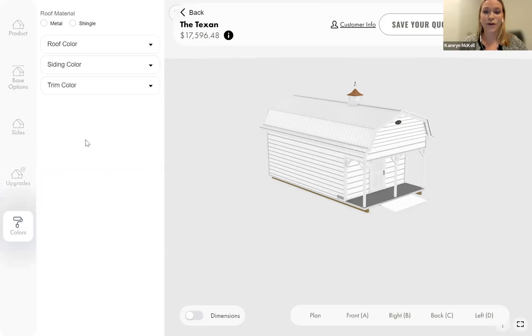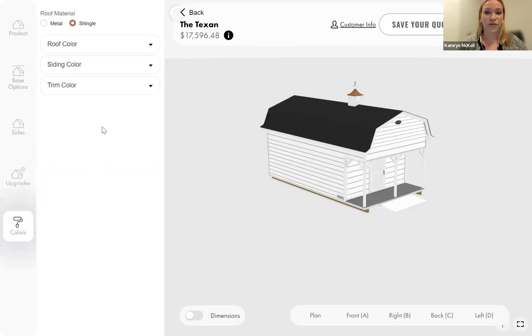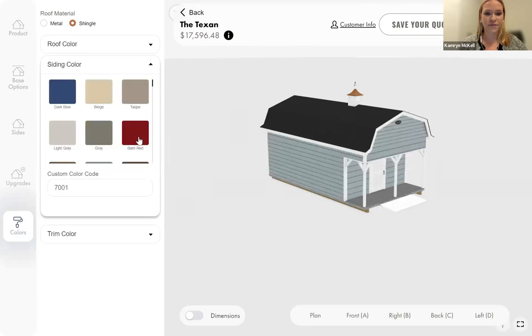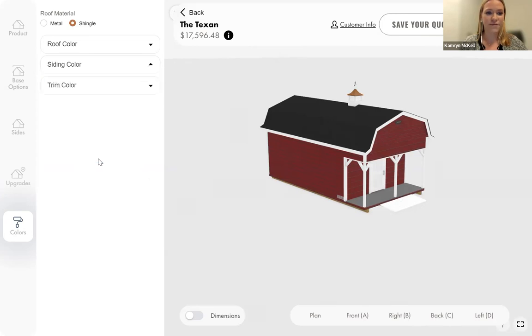And lastly, the most fun part, now I can add some different color and decoration. So I can choose what type of roof that I want. I can experiment with my colors of my particular shed. If I have a custom color that I need to match, maybe I want to match this to the color of my house, et cetera. I've got the ability to do that.